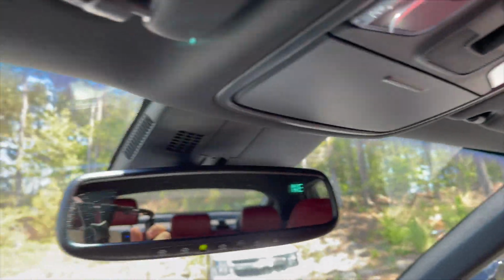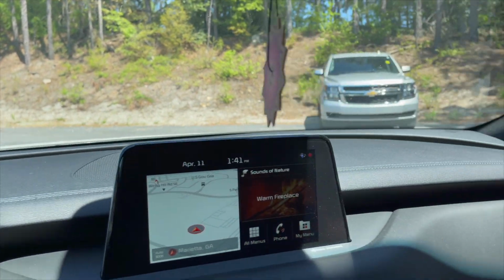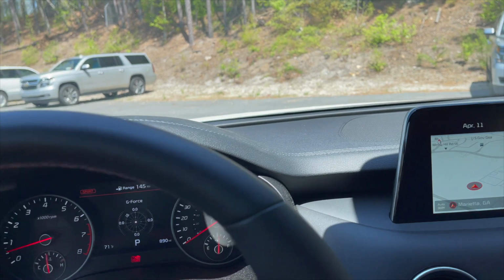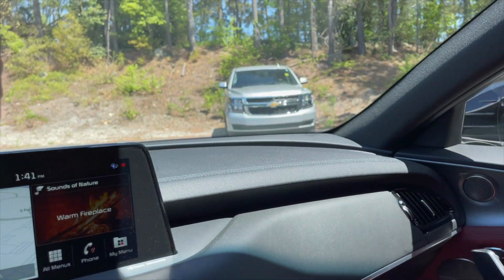And then outside of that, nothing really worth mentioning. So overall, I'm very happy with the build quality of this car and definitely the driving dynamics. So let's go over the driving dynamics.